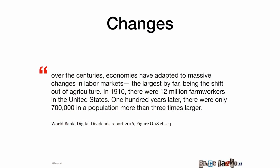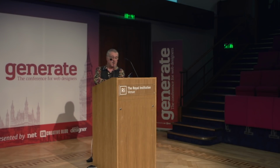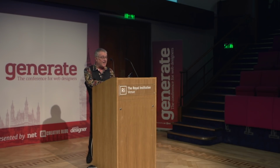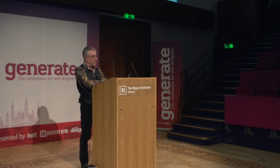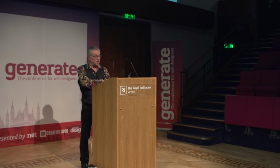The World Bank says over the centuries, societies have adapted to massive changes in the labour markets, the biggest being the shift out of agriculture. For example, in 1910, there were 12 million farm workers in the US. 100 years later, there are only 700,000 farm workers in a population 3 times larger.